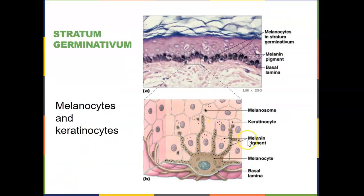I just wanted to show you a slightly more detailed photograph, or we'll call this a histological preparation, because remember, the study of the body tissues using stains is called histology. So this histological micrograph here is showing us melanin pigment inside of melanocytes in the striatum germinativum. This might be a stem cell right here. Some of the stem cells, here's the basal lamina, that might be a stem cell.